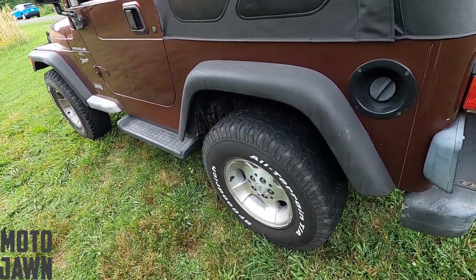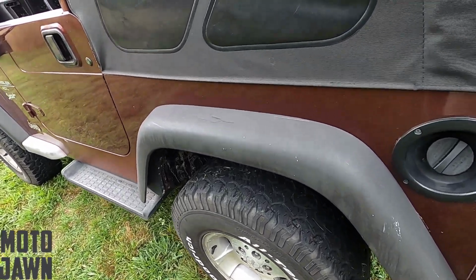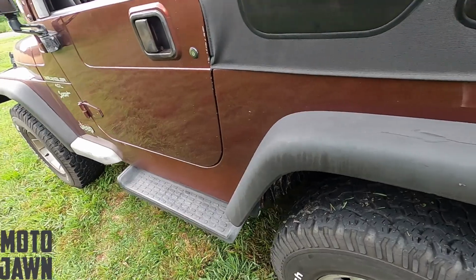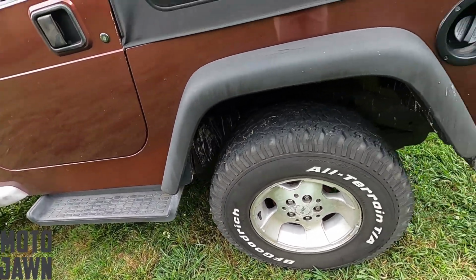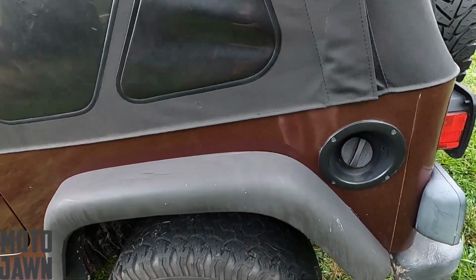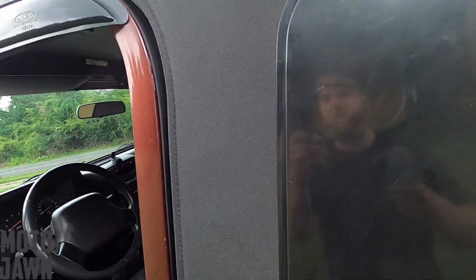Alrighty, so let's start over on this side. Like I said, we are working with a 22, 23-year-old Jeep right now. So you're gonna see a lot of that normal wear and tear stuff. I did some inspections underneath. It looks pretty good. We'll get to that in just a second. But obviously the soft top is in pretty good condition. It's held up through a few rainstorms so far, no leaks or anything like that. So that's one nice feature.